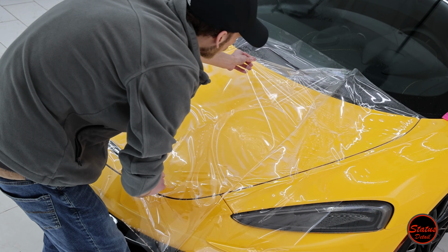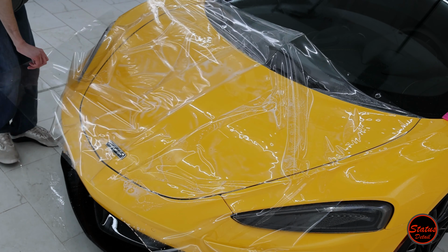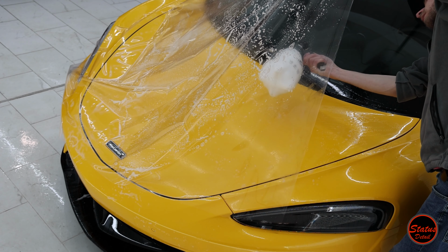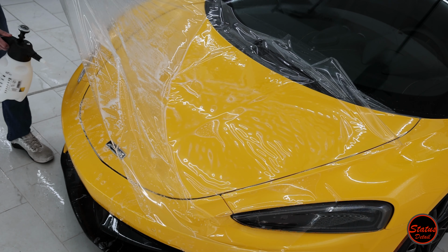Now, a pre-tack mark is when you basically put a piece of paint protection film down, which has very strong adhesive on the back, and it sticks to the panel, and then you'll see I peel this back up to spray it, make sure everything is wet, and that's because I want to make sure it's so wet, so lubricated that we won't get a pre-tack mark.